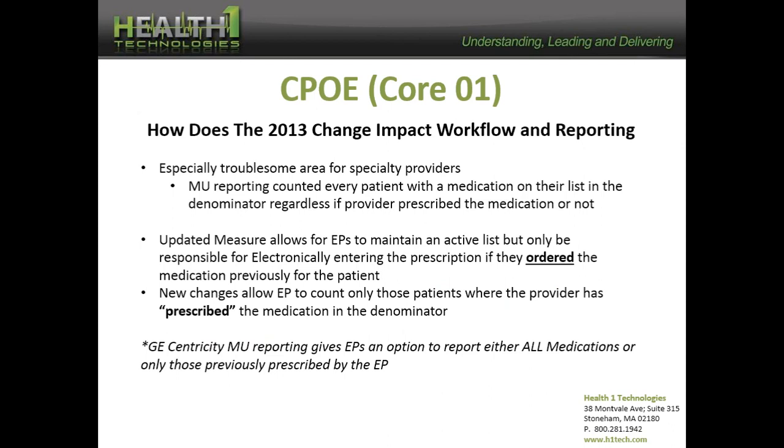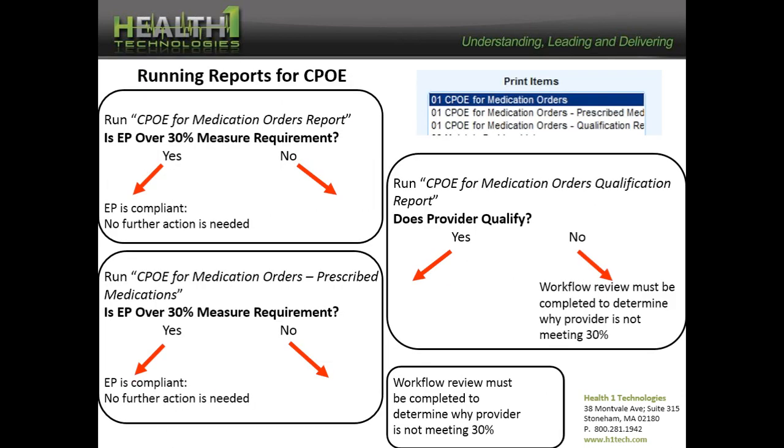In GE Centricity, they actually have 3 reports that we can run to measure this item. These reports were there previously, but the CMS rule changed in 2013. This is just a little workflow because this particular measure is very confusing and can definitely be something that's difficult to understand. So what we've done here is outlined for you the process of running these reports.